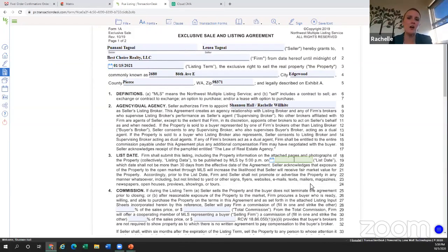So even if you're not quite sure, like it's a moving target, fill something in. You can fill it in up to 29 days. If you read that section, it says the date shall not be more than 30 days. So that's from the effective date of the agreement. So if we sign the listing agreement tonight, the latest I could go live would be 29 days. It has to be no more than 30 days from today's date.